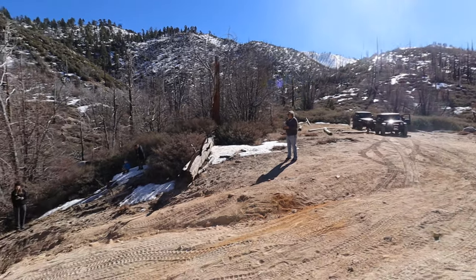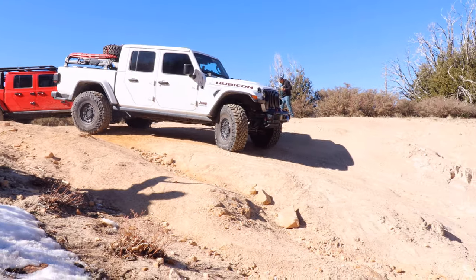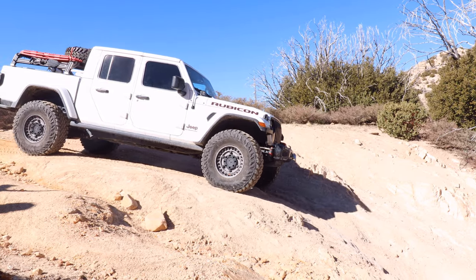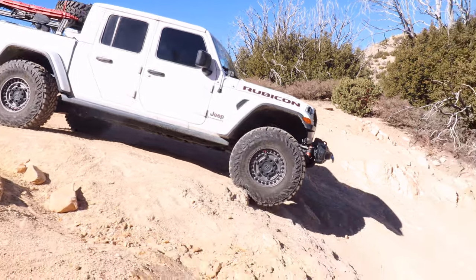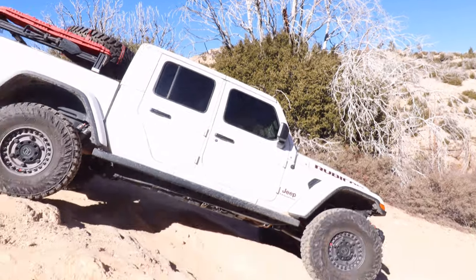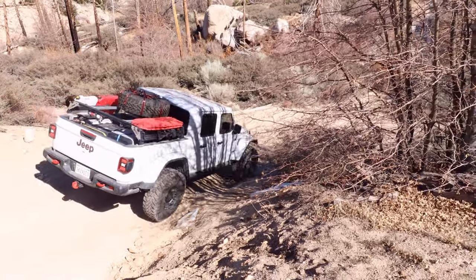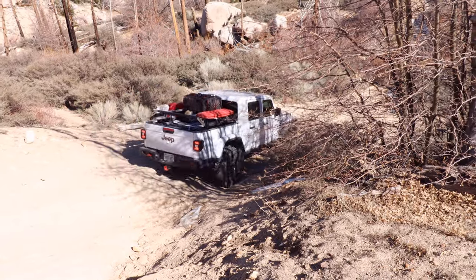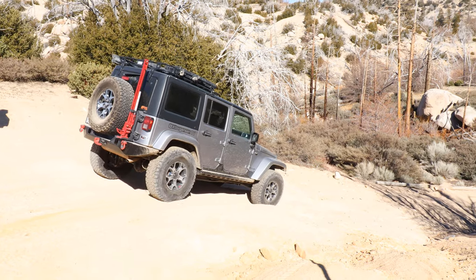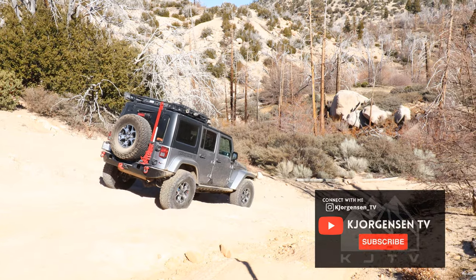This is a good spot for a lunch break, huh? Yeah, it was perfect. Nice and flat, room for people to pass. Steady, brake steady.